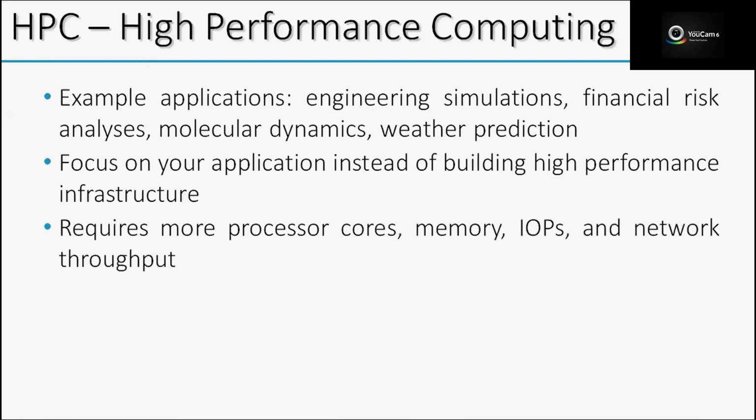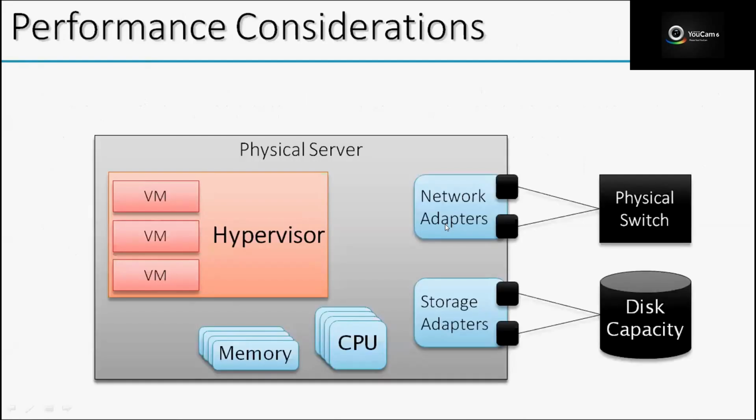With high performance compute, these are applications that require more processor resources, memory resources, IOPS, and more network throughput as well. Let's think about this for a moment and take a look at a little diagram here. This is a vendor agnostic diagram, right? Could be AWS, it could be Hyper-V, it could be vSphere. But once we get into an AWS environment, we have multiple EC2 instances. Those are just virtual servers, virtual machines, call them what you want. We've got EC2 instances running on a physical server, and that physical server has hypervisor software, which allows us to run multiple virtual servers at the same time.